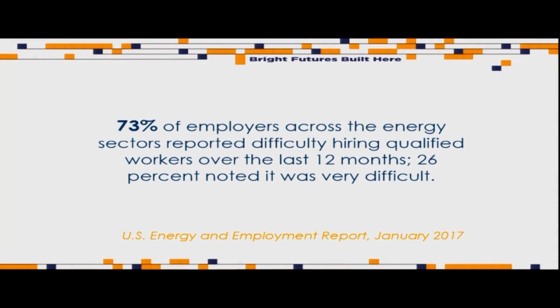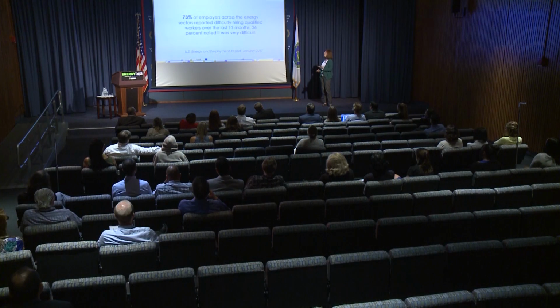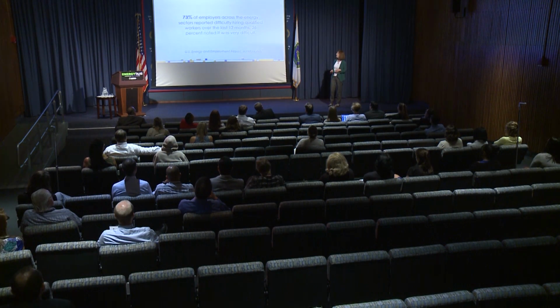So building on that, there have been different reasons why the Solar Decathlon started. It started originally because not a lot of people knew about solar energy or how to use it in residential building. But it's really evolved, and we still have hiring difficulties. The recent Energy and Employment Report identified that 73% of employers across the country and across the energy industry are still having hiring difficulty.